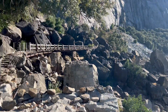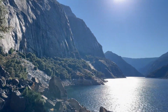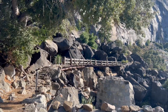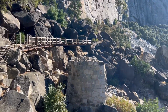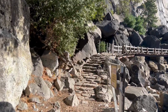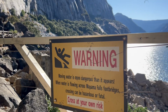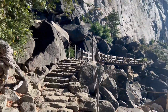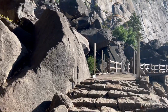Here, that is the falls, and it's dry. I don't think there's any more. I think this is the falls. This is the falls right here, and it's dry. Oh, this is man-made for sure, right there. Yeah, this should be the falls right here, where it says warning. Moving water is more dangerous than it appears when water is flowing across Wapama Falls. Bridges crossing can be hazardous or fatal. Wow, it's dry. Well, it's late in the summer.